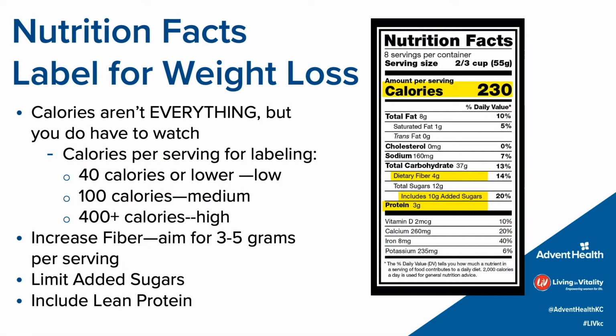The next thing is going to be, again, limiting that added sugar. We've got to watch that sugar. I feel like, again, a broken record with that sugar. But we do have to watch that. And there's a reason why they put it on the label, because they know that that is a problem that Americans have. And then lastly is going to be that protein, but lean protein, right?